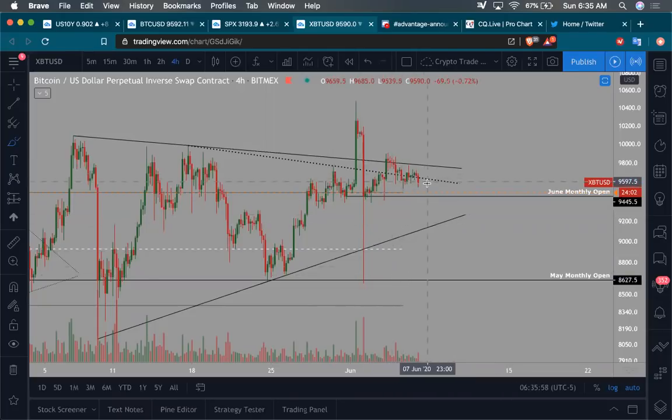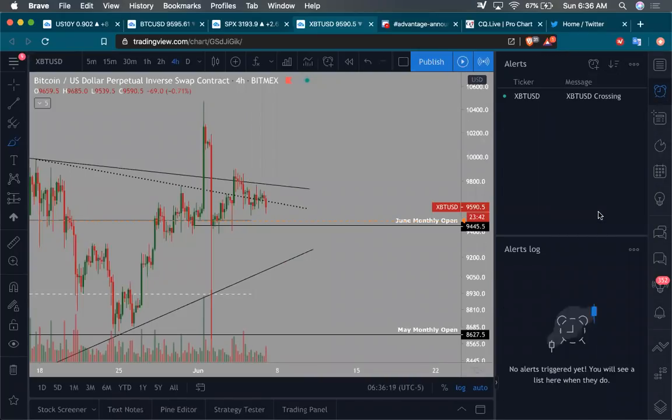So when we look at this structure right here, what you really want to see is a full 4-hour candle close below this dashed line area, and some follow through on the way down. The big level to watch is this key marker, June monthly open 94.45.